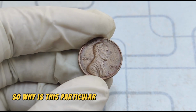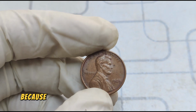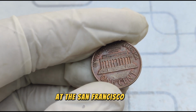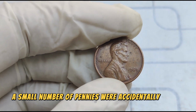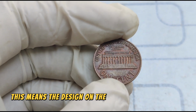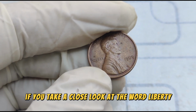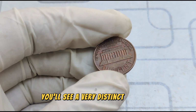So why is this particular S mint mark so important? Well, hold on to your hats, because this is where things take a crazy turn. In 1969, something extraordinary happened at the San Francisco Mint. Due to an error in the minting process, a small number of pennies were accidentally struck with what we call a double die. This means the design on the penny was struck twice, creating a unique and highly valuable doubling effect. If you take a close look at the word Liberty and the date 1969 on some of these pennies, you'll see a very distinct doubling.